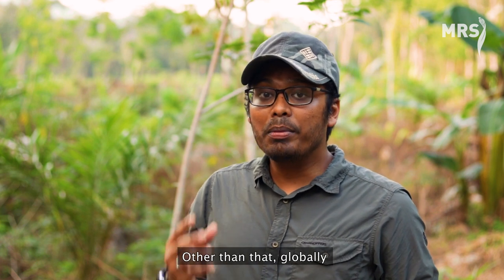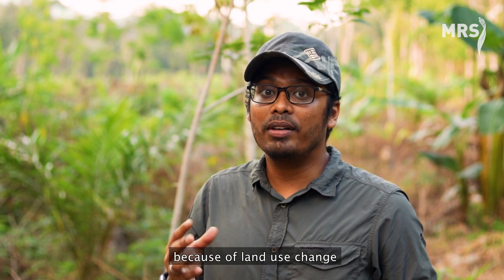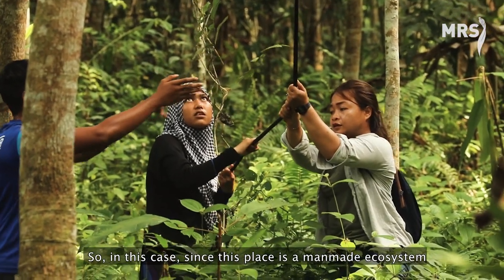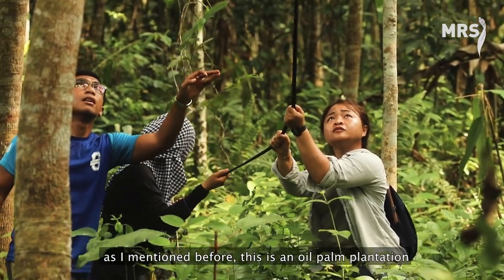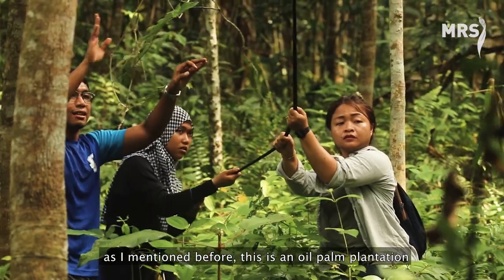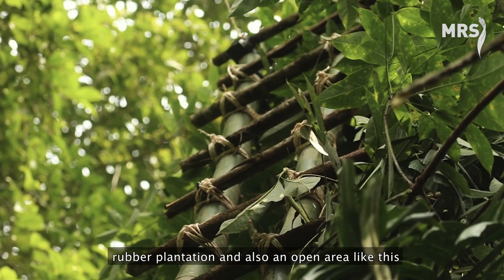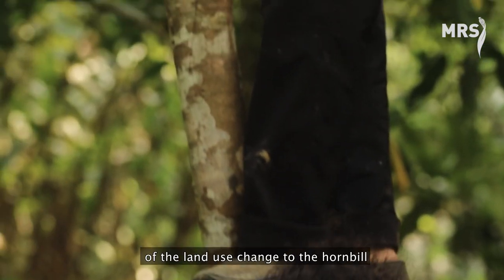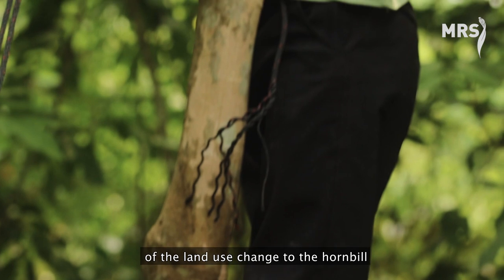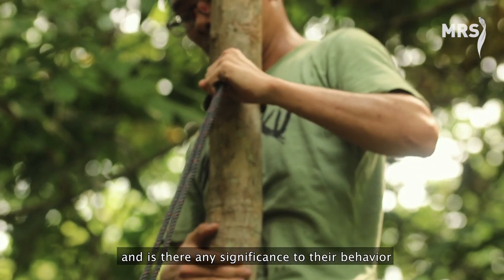Other than that, hornbills globally are threatened with extinction because of land use change. In this case, since this place is a man-made ecosystem, as I mentioned before, a plantation, oil palm plantation, rubber plantation, and also open area like this, we want to study what is the effect of land use change on the hornbill, and is there any significance to their behavior.